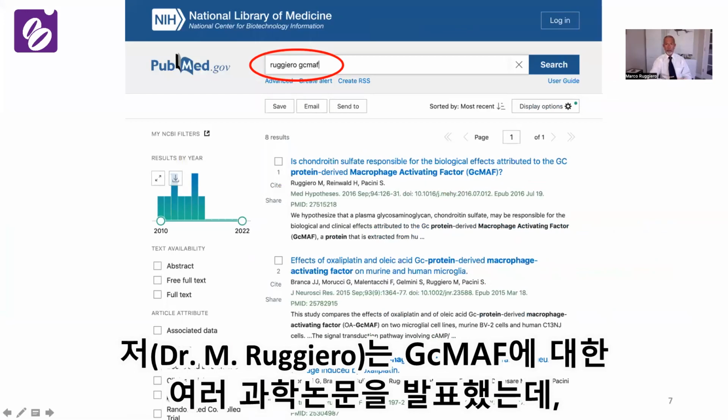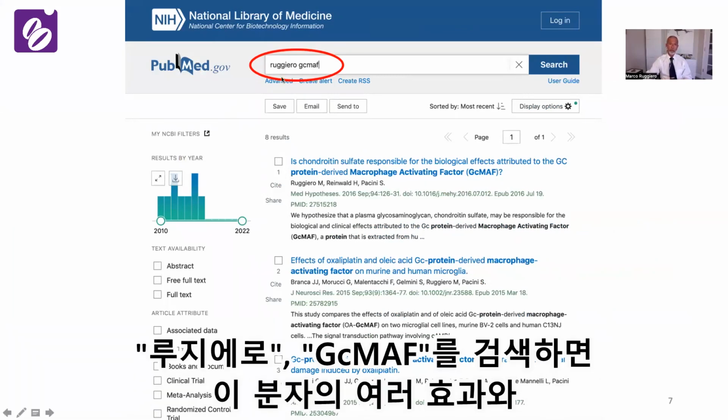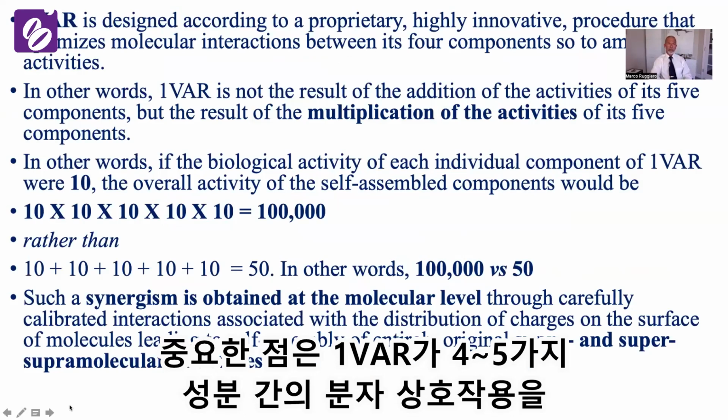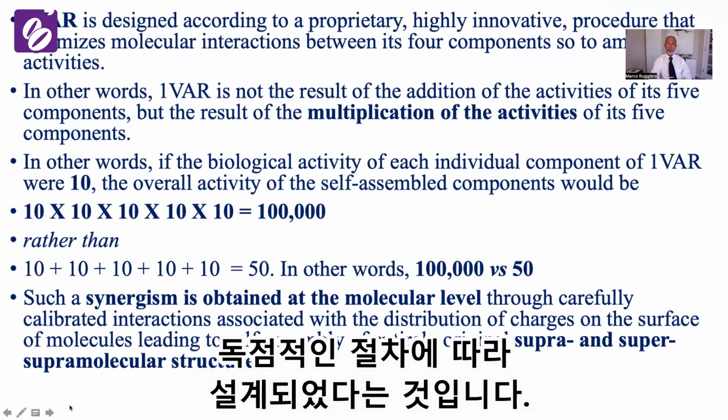And I have published a number of scientific articles on GcMAF that, again, you can retrieve from PubMed. Just look for Ruggiero GcMAF and you find a number of articles where I describe a number of effects of this molecule, as well as I explain its mechanism of action. Another important point is that OneVar is designed according to a proprietary, highly innovative procedure that optimizes molecular interactions between its four or five components so as to increase their respective activities.